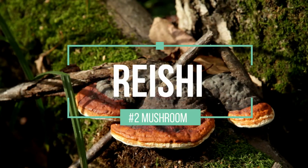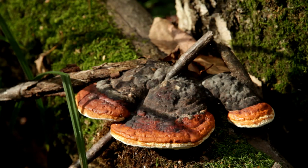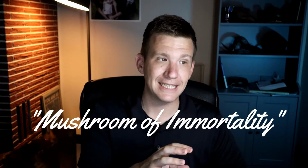All right, let's talk about mushroom number 2. This is the reishi mushroom. In Eastern medicine, this has often been referred to as the mushroom of immortality. In a study that evaluated mice that had inflammatory breast cancer grafted onto them, which is how they often do animal studies, researchers discovered that reishi mushrooms reduced protein synthesis and tumor growth after 13 weeks.